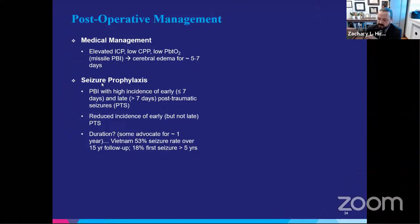Seizure prophylaxis reduces the incidence of early but not late post-traumatic seizures. So really the duration is a little bit more controversial than for blunt traumatic brain injury. For blunt traumatic brain injury, pretty much everybody does a week for a severe traumatic brain injury, but not longer if they haven't had a seizure.